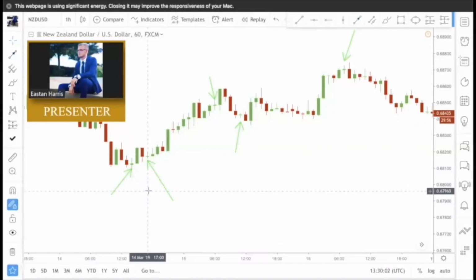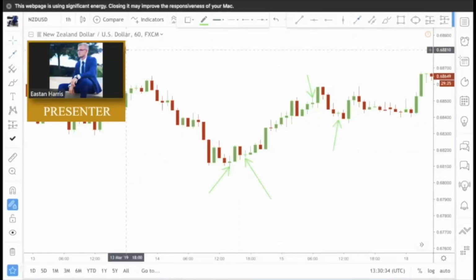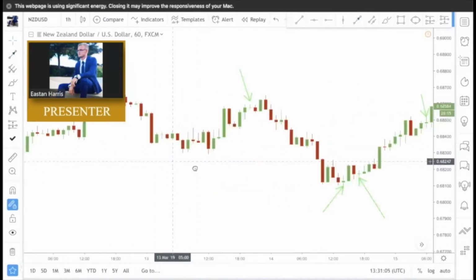Now, oftentimes what these dojis mean is that these buyers and sellers are fighting it out and price can't decide which way it wants to go. And oftentimes you can find these dojis near points of direction changes. Now, they don't mean the price is going to go up or down. It just shows that there is a fight between the bulls and the bears, and momentum is slowing down. That's all it shows. It's no guarantee. Let's keep looking.